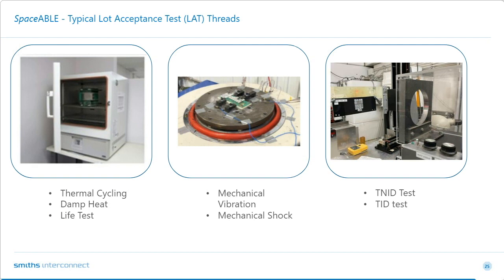Lot acceptance testing for flight models, LAT as we refer to it, is performed on each manufacturing lot. The purpose of the LAT is that it's a reduced set of qualification tests on a sample size of the manufacturing lot to validate the quality of that particular manufacturing lot. Smiths has standard LAT threads that consist of life, environmental, mechanical shock and vibration, and radiation testing. These tests are based on established standards, and the LATs are performed both by Smiths internally and by third-party labs. In certain instances, we can also support customer-specific LAT requirements.